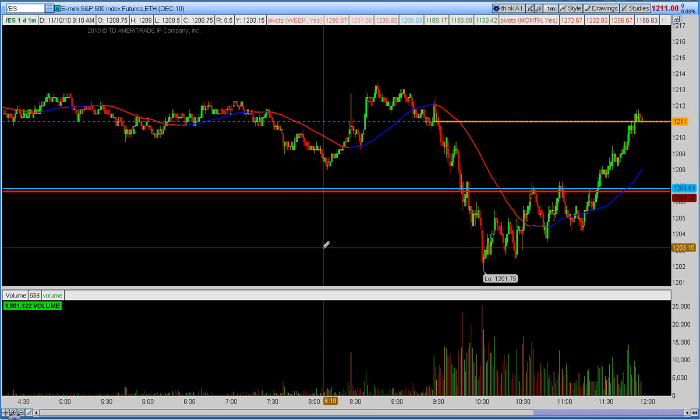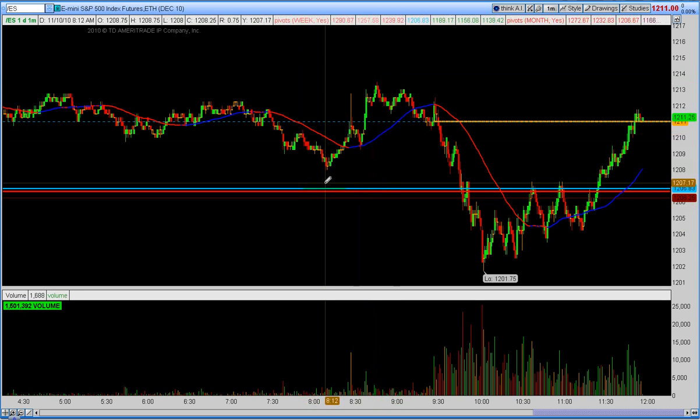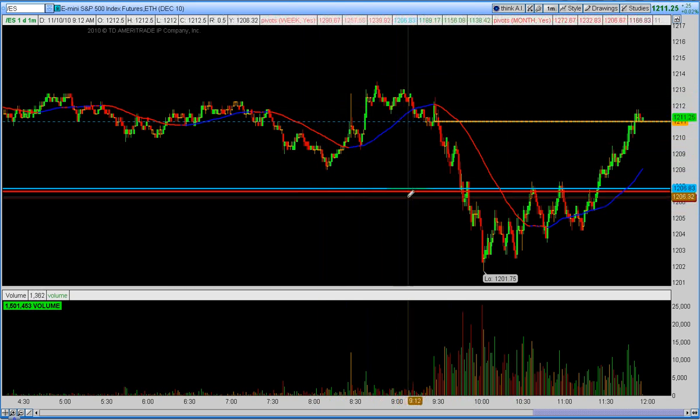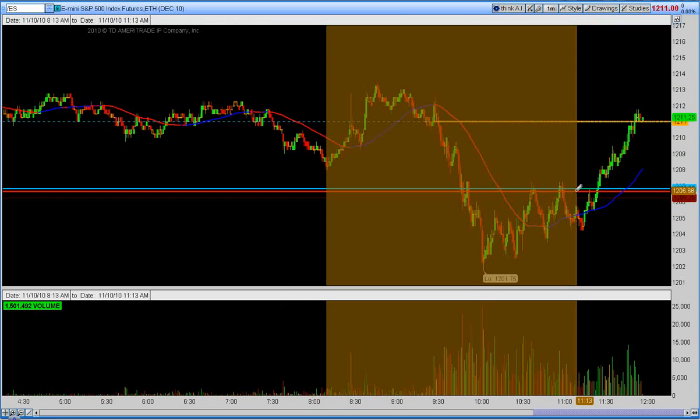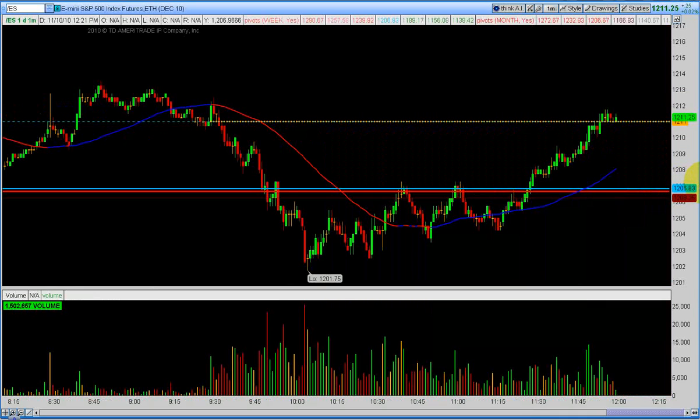Good afternoon, traders. Today is November the 10th, 2010, and I'm looking at the E-mini S&P futures right here. Today we had a sell-off, and that was a little follow-through of yesterday's sell-off. But then the bulls stepped in, and I'm going to show you where a lot of people got trapped, and where, if you're an experienced trader, this is what you look for.